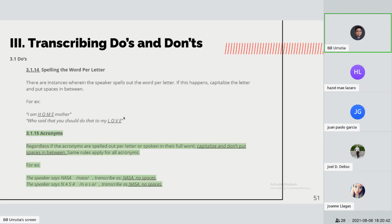Okay, what about acronyms? Regardless if the acronyms are spelled out per letter or spoken in their full word, capitalize and don't put spaces in between. So same rules apply for all acronyms. For example, the speaker says NASA. Sabi niya NASA, ganyan. Transcribe as NASA, no spaces. What if the speaker spells it out? Transcribe mo pa rin as NASA, no spaces. Same thing with BRB, LOL, BRB tuloy.